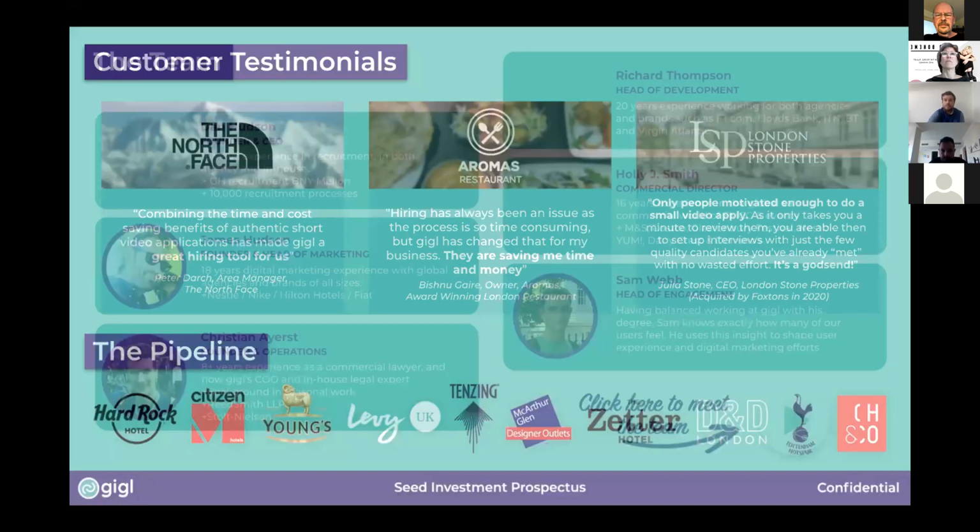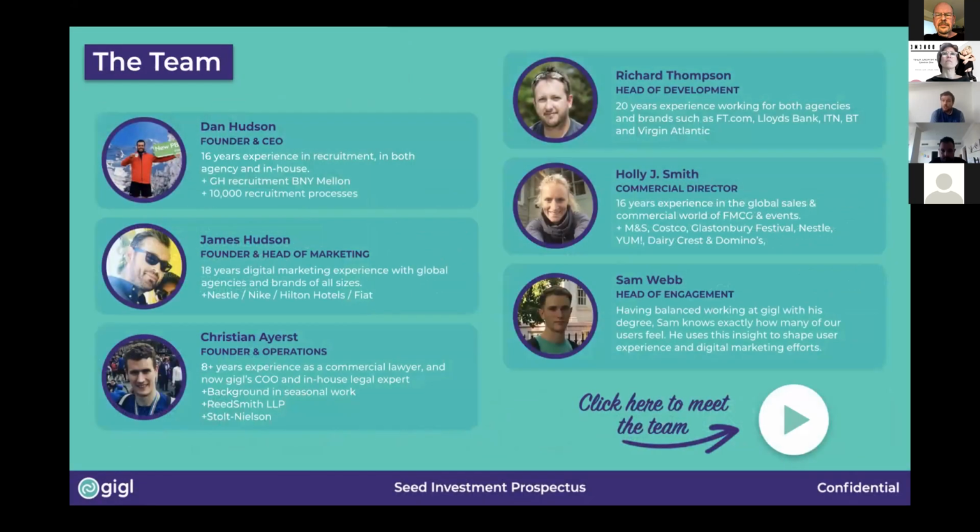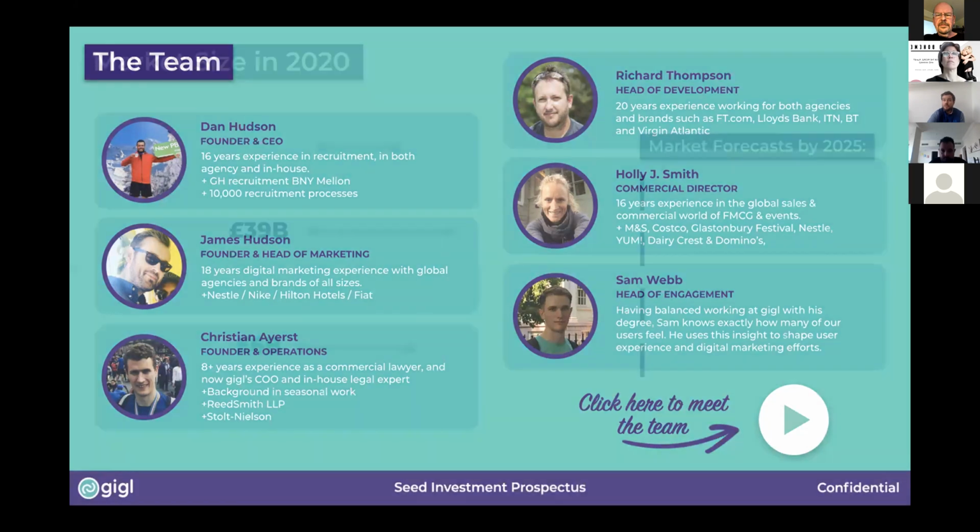process. We have a really strong founding team that combines industry expertise, marketing expertise, technical expertise, and sales expertise. For example, Sam, our head of engagement, his world is to target specifically Generation Z. So he lives and breathes this space, and he is Generation Z himself. So we have a really strong team, and it's a strong foundation with which to take this business forward.